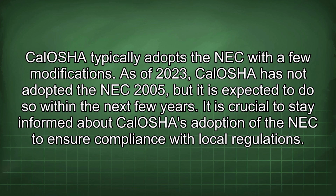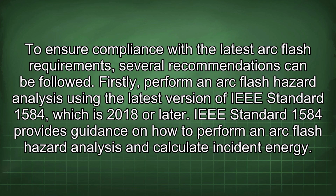To ensure compliance with the latest arc flash requirements, several recommendations can be followed. Firstly, perform an arc flash hazard analysis using the latest version of IEEE Standard 1584, which is 2018 or later. IEEE Standard 1584 provides guidance on how to perform an arc flash hazard analysis and calculate incident energy.